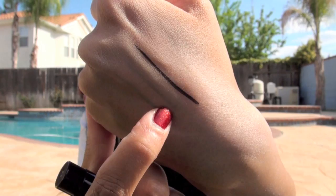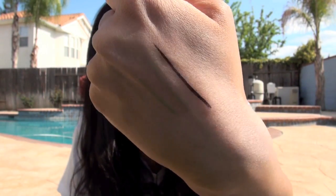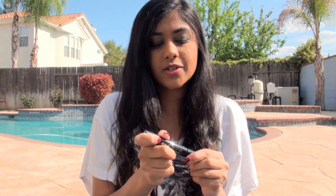And there's a swatch of it. You can see that's a single pass, so it is very pigmented. It's definitely not one of those eyeliners that says it's black and it really turns out like a gray color. It's a very nice, rich black. And I also haven't had this product for a long time, so I don't know if it dries out quickly. I know that's been a problem with some felt tip marker type eyeliners in the past.